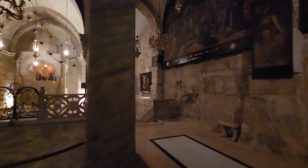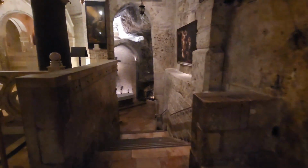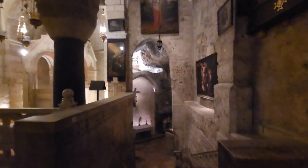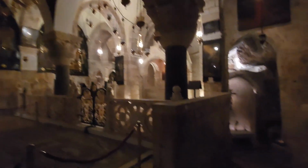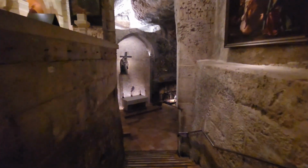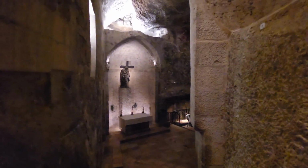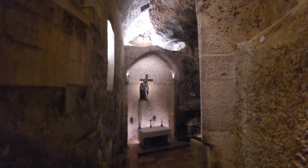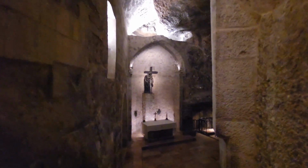I will let that guy pray, and I will go straight to the place that St. Helen found the true cross. Now, this is a Greek Armenian chapel, but we are heading to a Catholic chapel. The only two statues that you saw in the church, and one of them is Mary with a spear in her heart. The other one is about St. Helen that found the cross here.